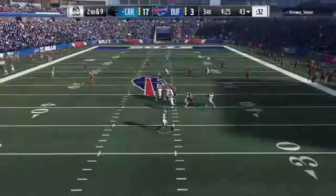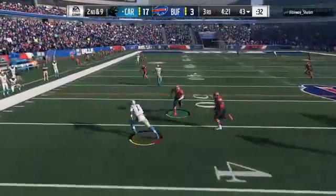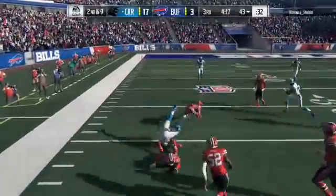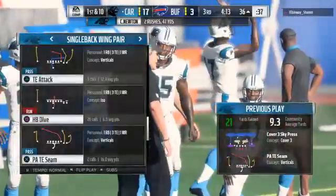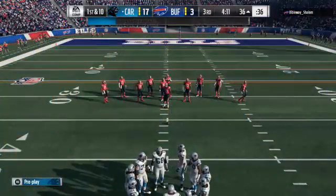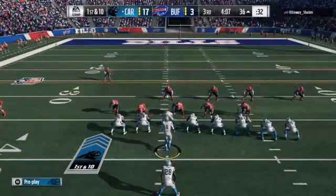A play fake to Stewart. It's Newton. Steps away to his left. And some room to maneuver. Running right through it. Still shedding tackles. And he's taken down, but not before he gets this into enemy territory across the 40. Able to find a lot of empty space there, picking up the first down at a 21-yard gain.